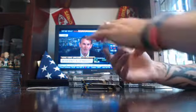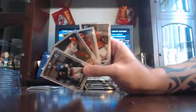Box one. Base. All base. All base. More all base.